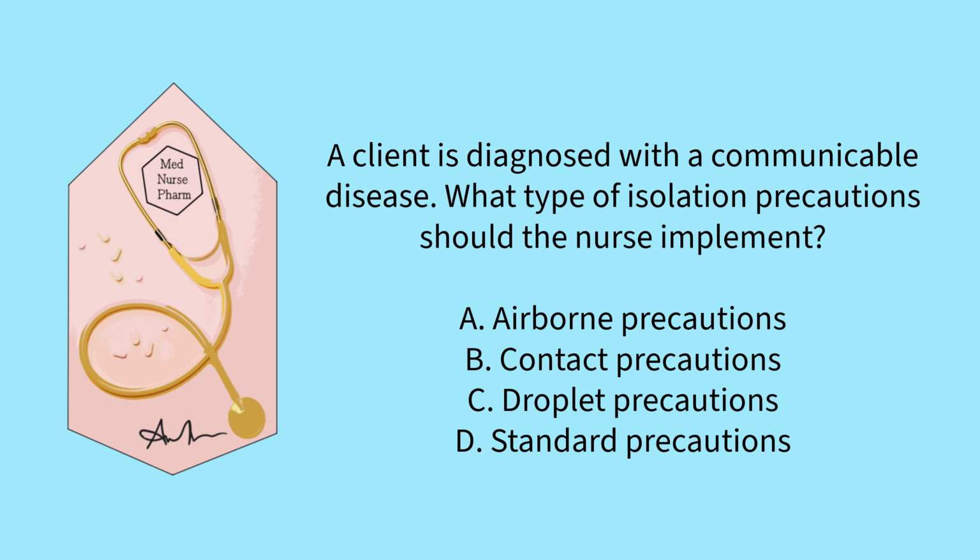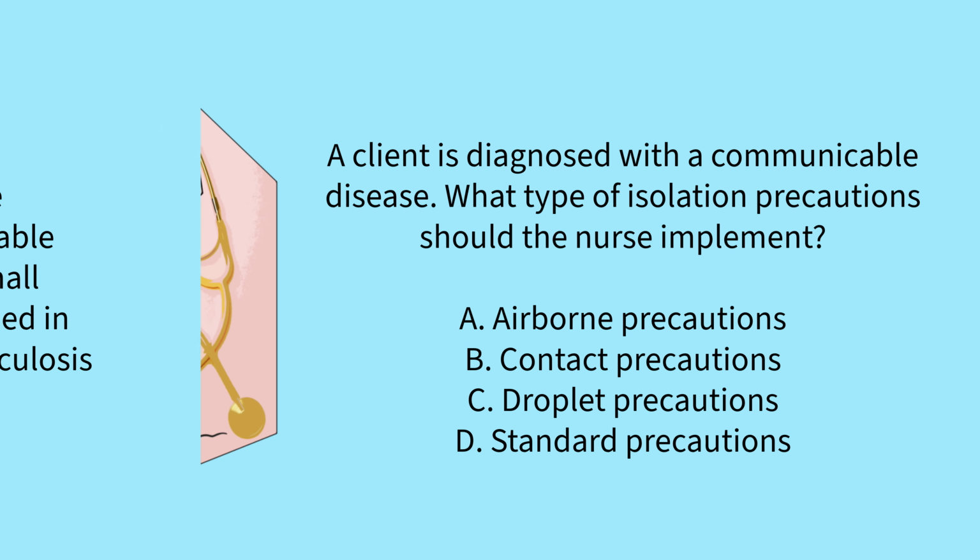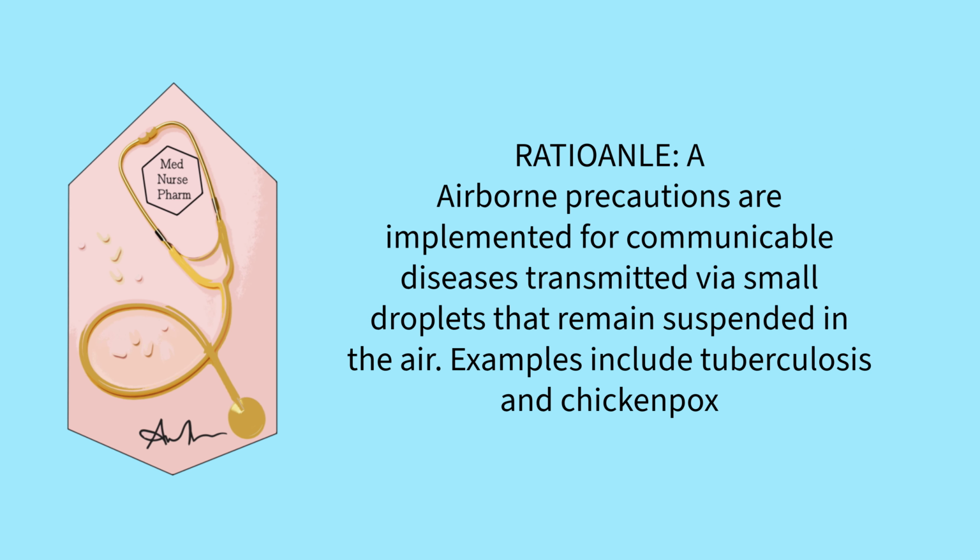A client is diagnosed with a communicable disease. What type of isolation precautions should a nurse implement? Airborne, contact, droplet, or standard? The correct answer is A. Airborne precautions are implemented for communicable diseases transmitted via small droplets that remain suspended in the air. Examples include tuberculosis and chickenpox.